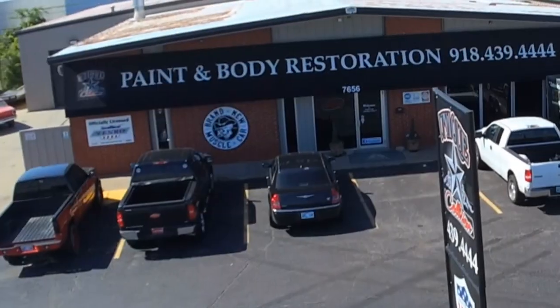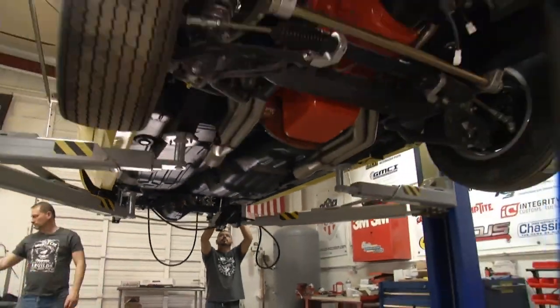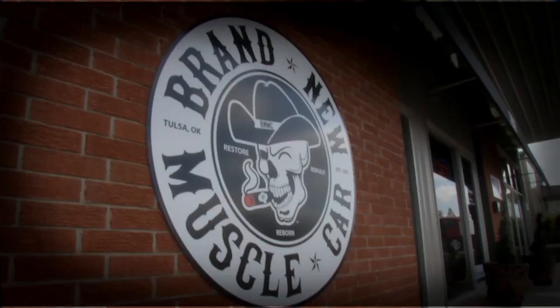Today, 4 partners and their team are taking on a huge challenge: build a replica of a 1969 Yenko Camaro that uses today's technology but remains faithful to the original. It's a gamble that could breathe new life into a legend.